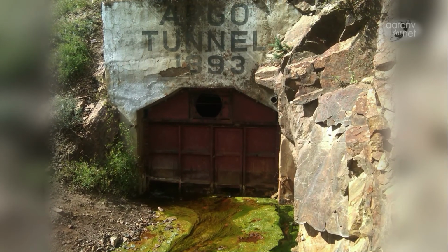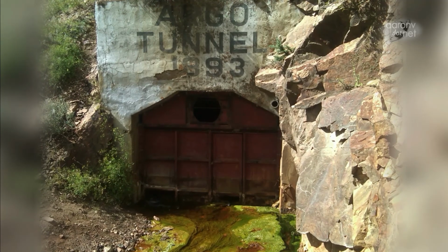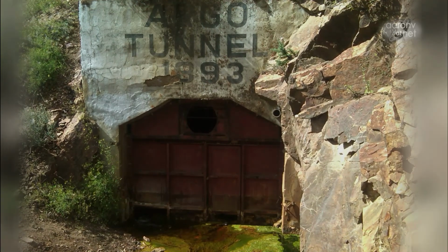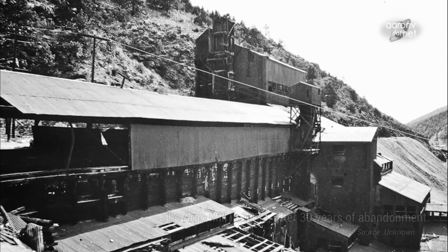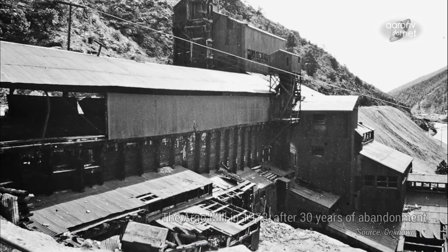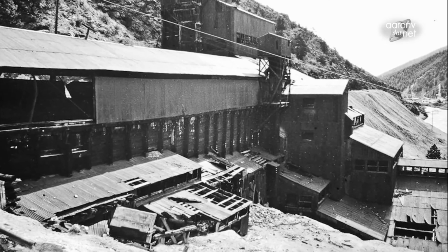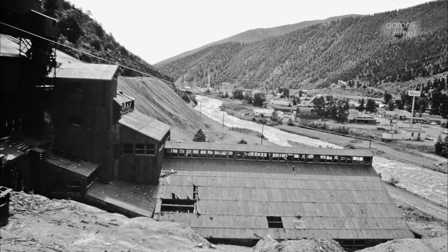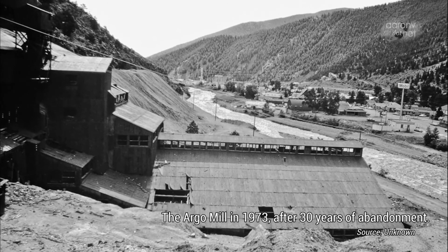The tunnel, however, continued to drain groundwater from the mines. In the 1970s, two things happened that affected the future of the Argo. The first was that investors, interested in preserving an example of Colorado's mining history, were organized by J.N. Maxwell, and they purchased the Argo property in February 1976.